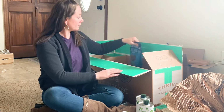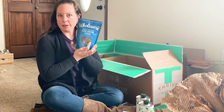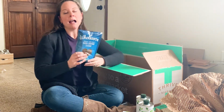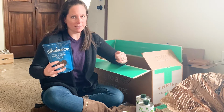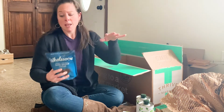And we have some more organic fair trade brown sugar. Again, this is one of those things, I have a hard time buying brown sugar in bulk packages because, is it just me or does brown sugar have a tendency to dry out when you open it? Anybody else have that problem? It's not just me, right?